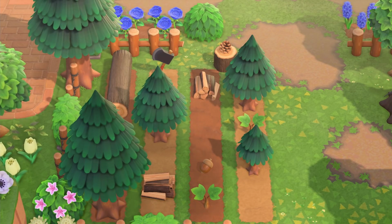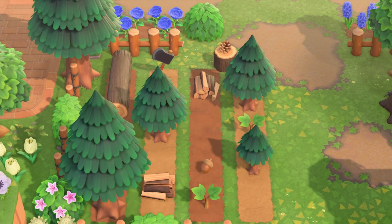And it's also just a really nice nod to Animal Crossing, the game, in general, because you're constantly chopping down trees, catching bees.